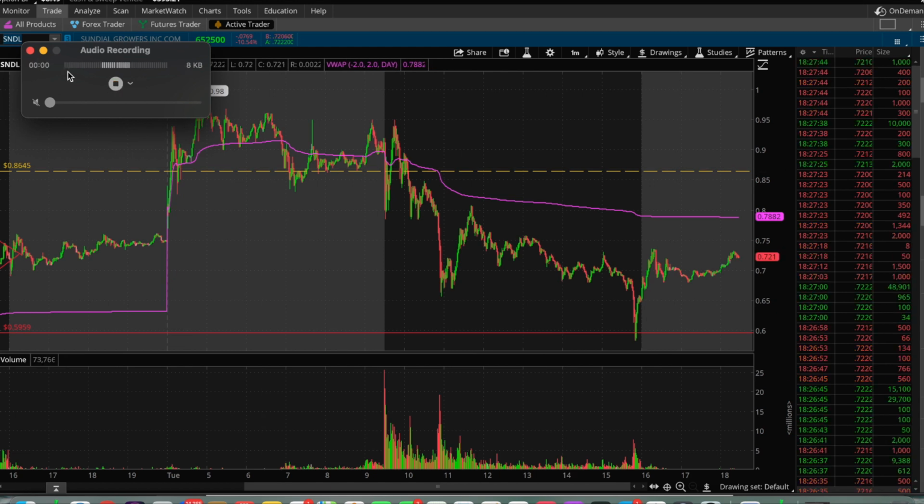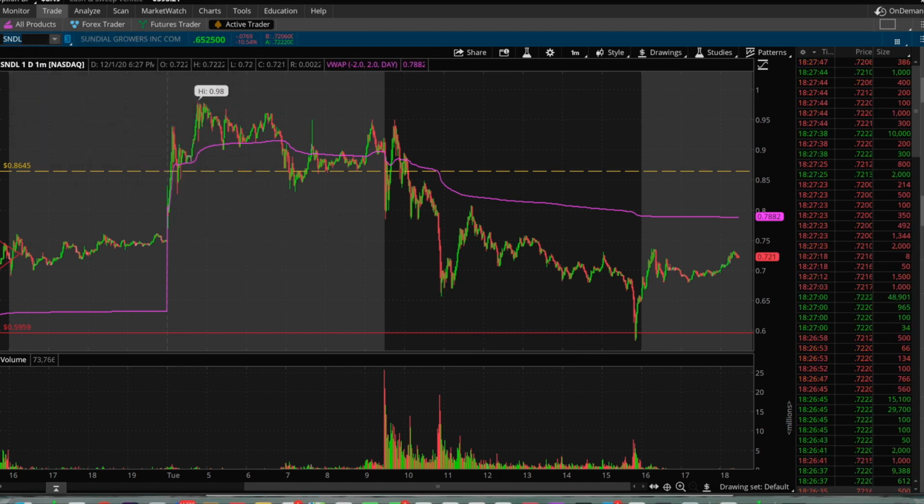How's it going, everybody? Student Trader here, and today we're looking at SNDL Sundial Growers for the second day in a row. Obviously not what I had in mind. I thought we were going to push past $1 and see $1.20. But we did see the high up there at 98 cents, which you really can't complain about.